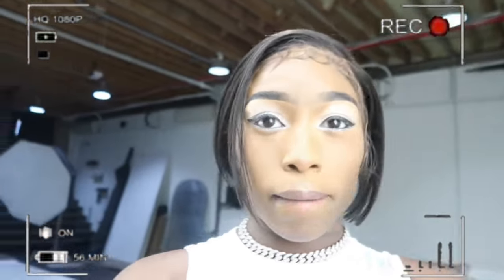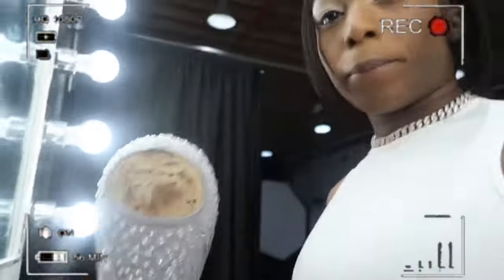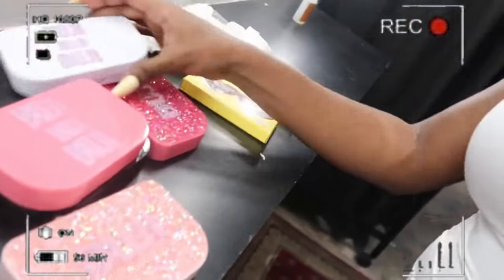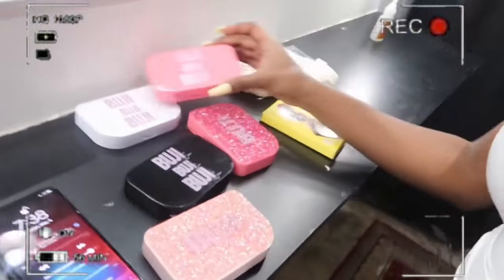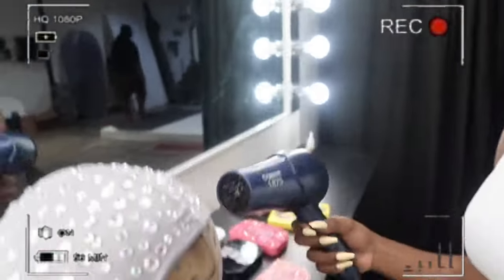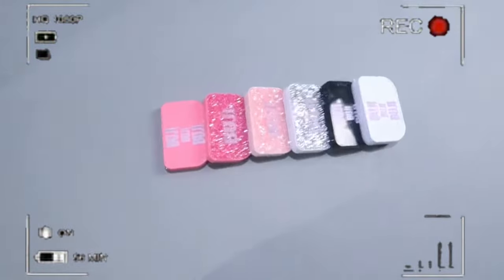Lights on. My makeup looks weird, but we at the photo shoot right now. New launch. Got our mask. We got our lashes here, because they're going to be launched by the time y'all see them. See? Our mask. We got the lashes.